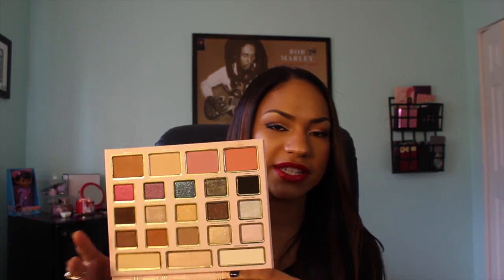I love Too Faced. I love their holiday packaging, and I love their holiday ideas. And when they release new palettes, I'm always gung-ho, release date, I'm on it, I'm there, and I'm gonna order it, because I just feel like Too Faced is one of the best brands on the market, and I just think that their products are phenomenal. I love the whole concept of this. This is a very travel friendly palette. It's very sleek, easy to throw in your purse or travel bag, and I love the color selection.